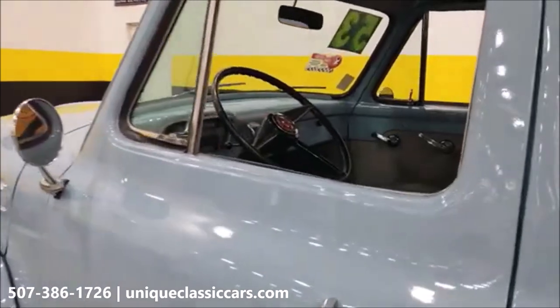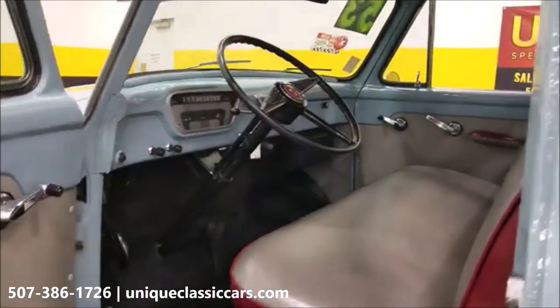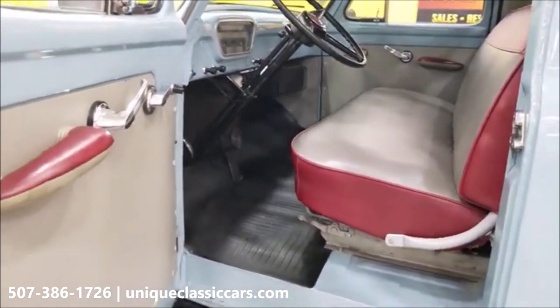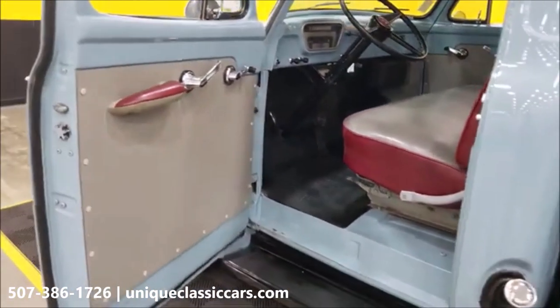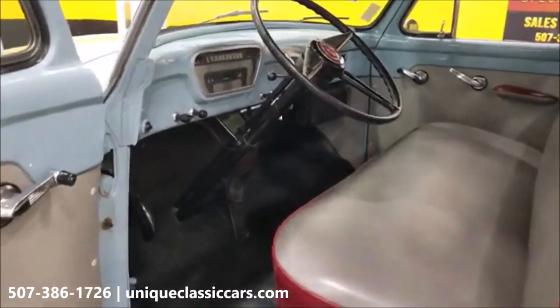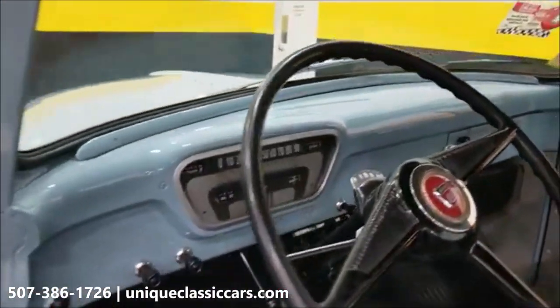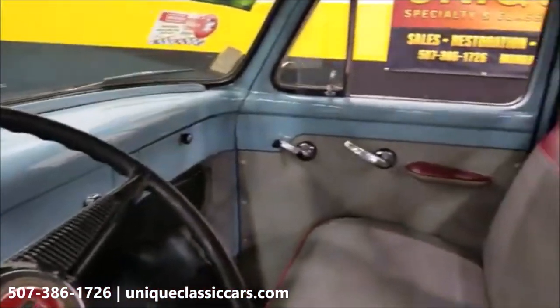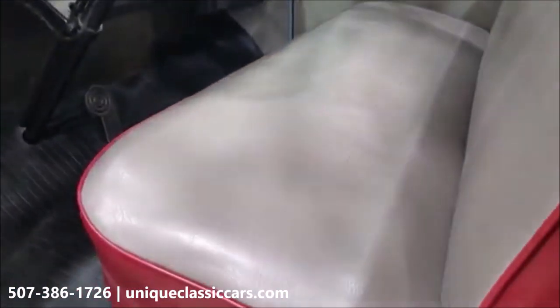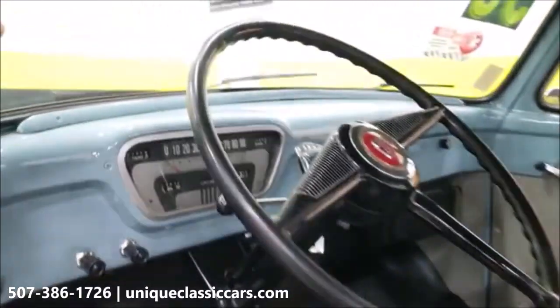Let's go ahead and check out the interior. Bench seat. So you can see a red and gray combination. Great, great looking combination in this truck. Interior painted to match. Headliner and the gray all matching from the seat. Visors.